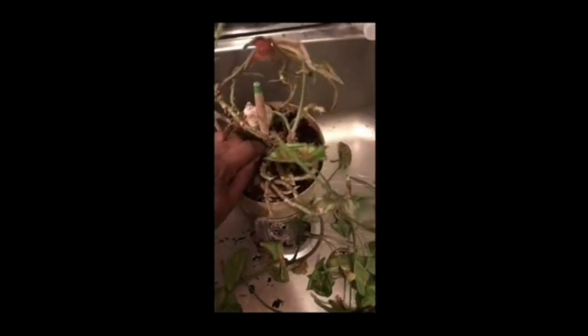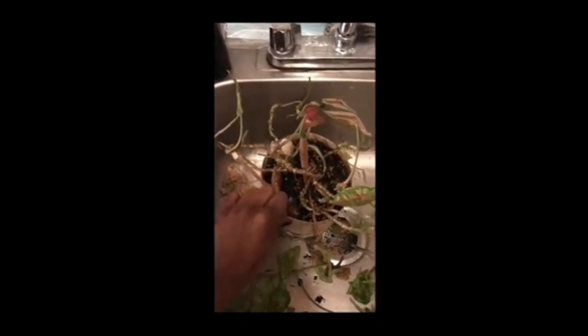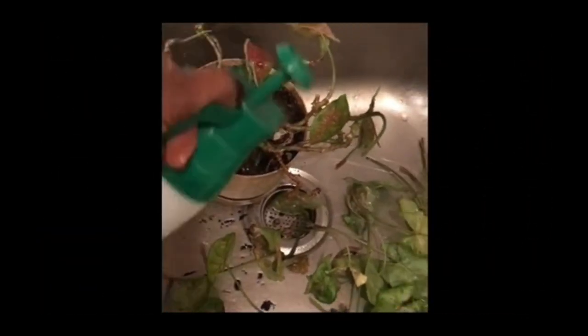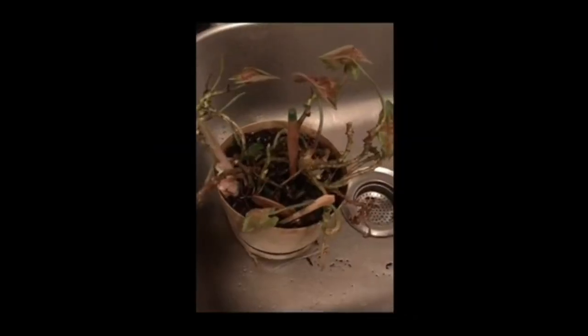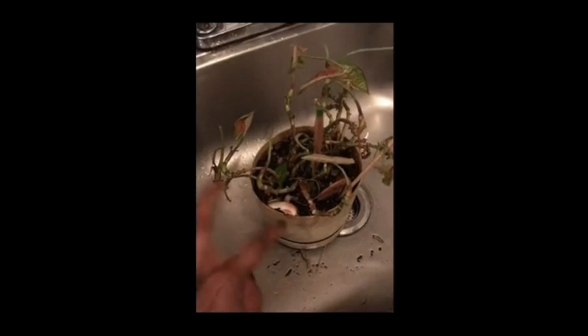Now I'm going to water it with my pesticide treatment. And on top of getting the treatment inside of the soil, I'm going to spray this entire foliage. So this has now just been treated. I'm going to let it sit inside of my sink and dry.